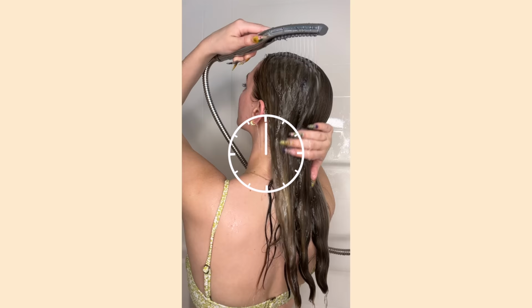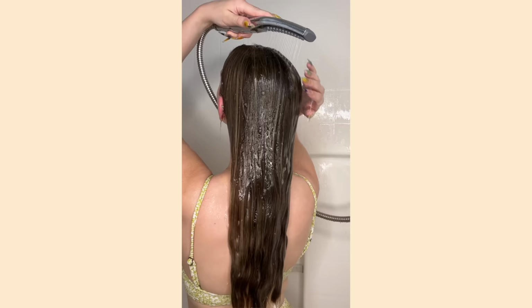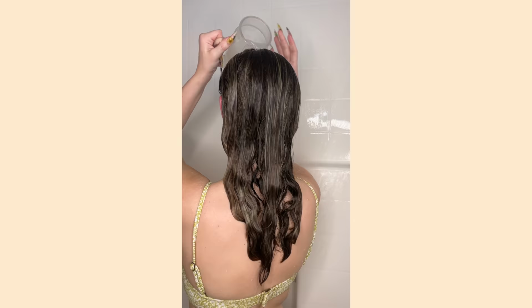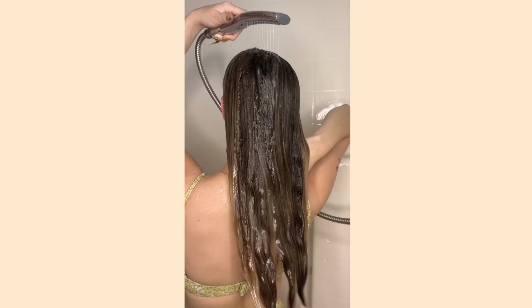So fast forward to 2 weeks. I shampoo my hair and then I condition, and I'm going to put this all over my scalp and my hair. I'm gonna leave it on for about 5 minutes and then I'm going to rinse it out. Instantly when I do this, my hair feels so much stronger.